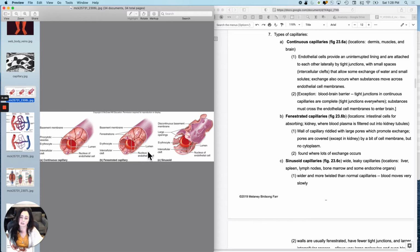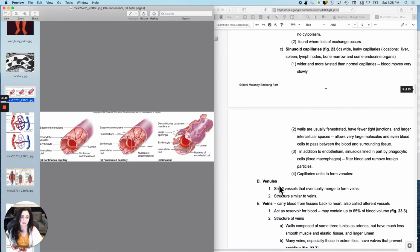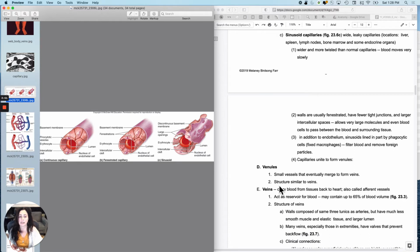And then the most permeable ones are called sinusoid capillaries, and the sinusoid capillaries are very wide, very leaky capillaries. Being a bit larger lumen will slow the blood down a little bit, and in addition they're also super curvy, which also slows the blood down. So it's going to be slow. It's going to kind of lumber through this capillary. It's also going to be leaky because there's hardly any tight junctions to speak of, and even the basement membrane is fragmented.